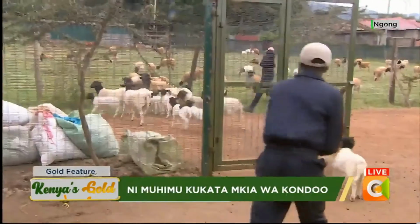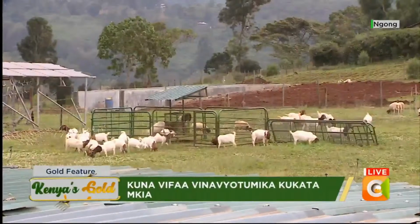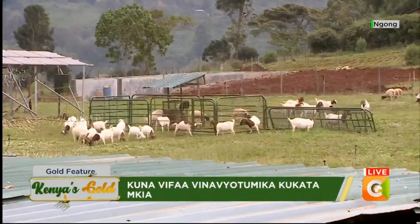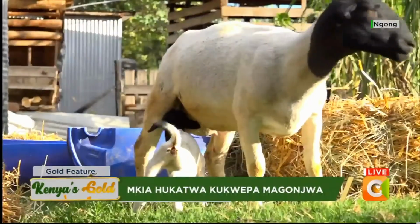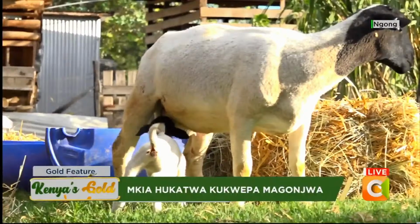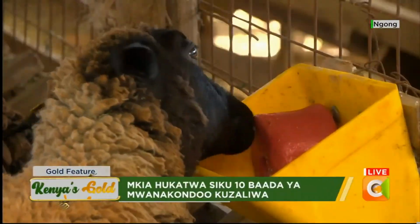Are all these processes allowed to be done on a pregnant sheep? Ama kuna conditions ambazo you're not allowed to do certain processes? In fact, we advocate for vaccination, especially I'll touch on enterotoxemia. You need to vaccinate your ewes against it when they are in their gestation period so that you can protect the mother and you protect the lamb. So deworming, vaccination during pregnancy, it's advocated for.